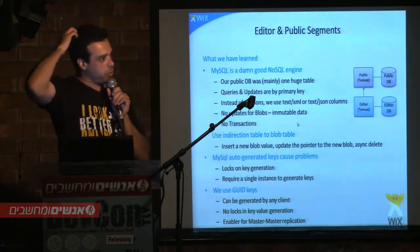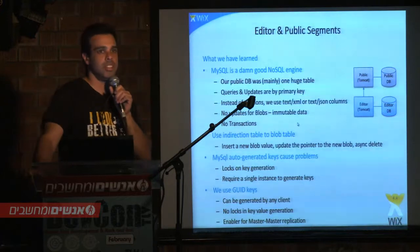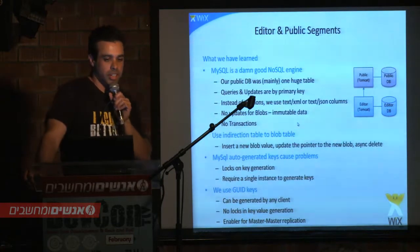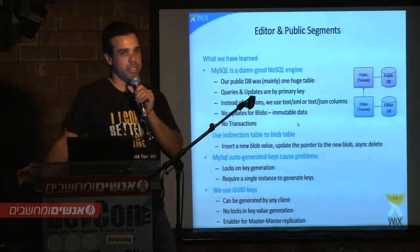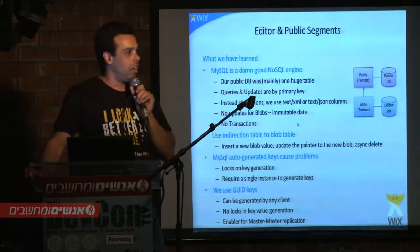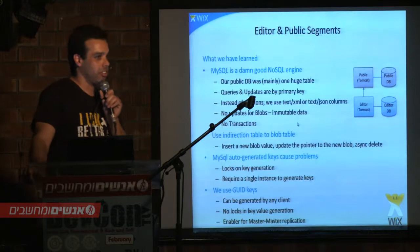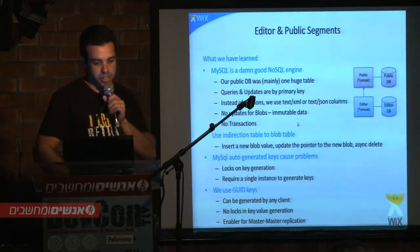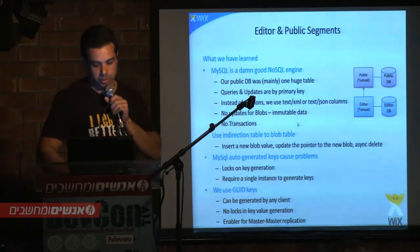The other problem that we found with MySQL is that we initially generated the primary key as an auto increment. Now, auto increment has some issues. It locks on the key generation, and you can only work with one instance of MySQL. So you can't really work with two databases as active databases. Our solution was to just switch to GUIDs. GUIDs have a great advantage because they can be generated anywhere, and the chances of conflicts are really, really small. So that allowed us to basically work with master-master MySQL replication.